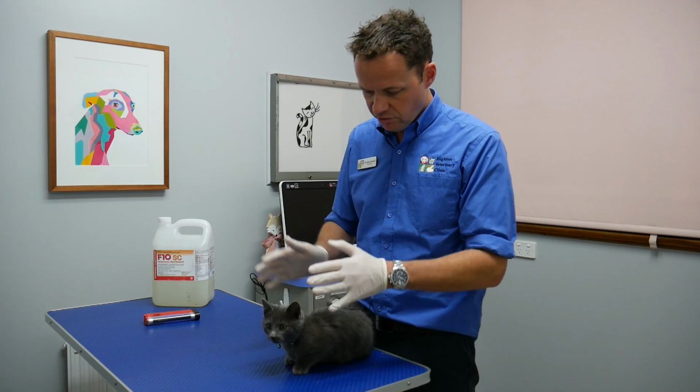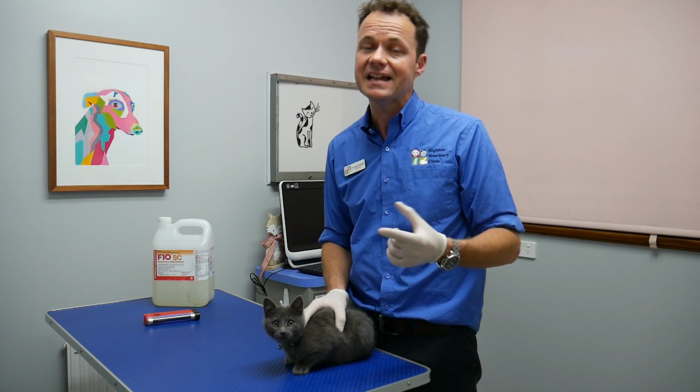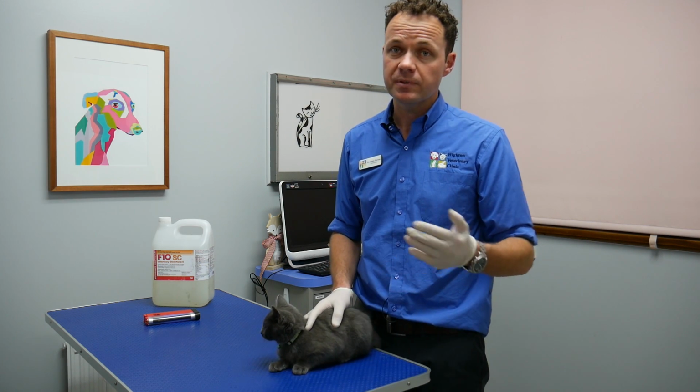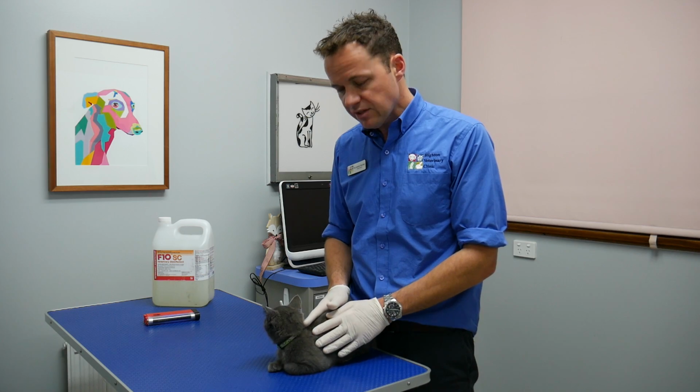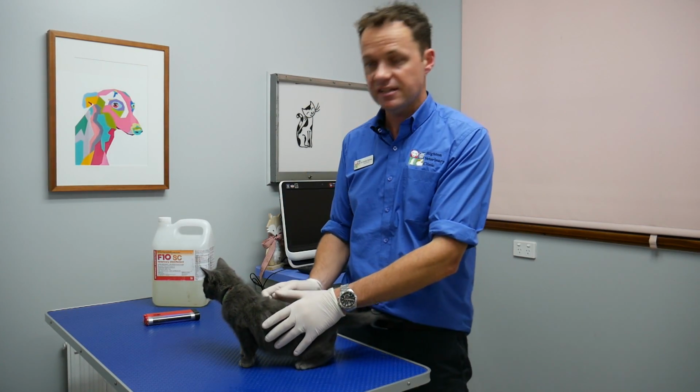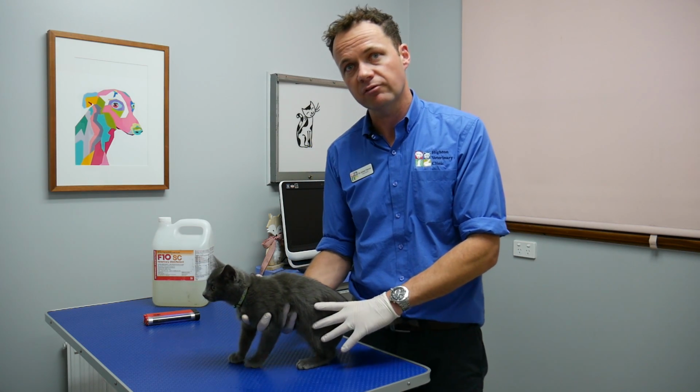That's treating the cat. There are also some antifungal washes which are useful. A lot of cats don't like being washed, but a lot of dogs will tolerate that. There's also a product called F10, which is a veterinary disinfectant for the home environment, so we don't spread the fungal spores around at home.